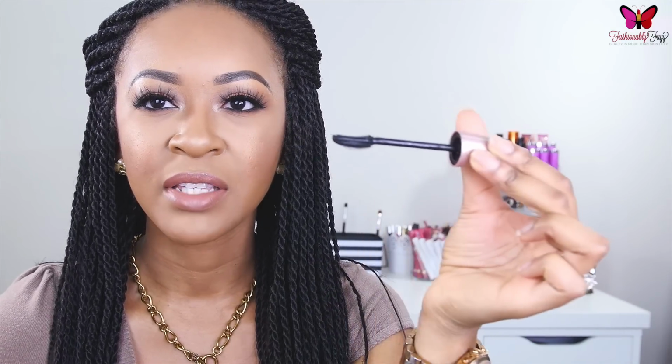So the next product that I want to tell you guys about is not really a new product, but it is something that I kind of went back to this month and have re-fallen in love with, and it's the Maybelline Lash Sensational Mascara. So this mascara, the wand of it kind of curves, and the idea of it is that it's supposed to curl your lashes and also help with separating them.